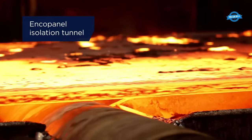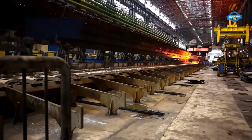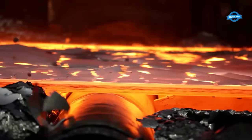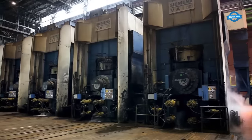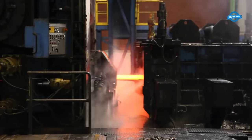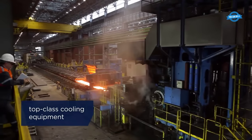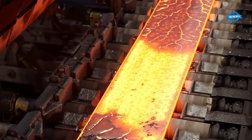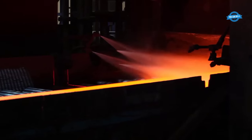Cooling system. The facility employs advanced cooling systems to control the temperature of hot rolled steel. These systems are crucial for ensuring product quality. Innovative technologies such as the Anko panel isolation tunnel are used to prevent rapid cooling and temperature fluctuations. Water treatment. To maintain the quality of cooling water, the mill has its own water purification plant. This helps ensure that water used in the production process is environmentally compliant.